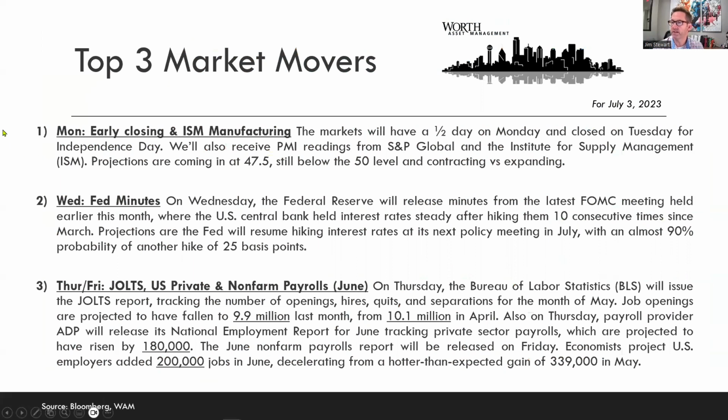All right, let's talk about the top 3 market movers for this week. Today, it's an early closing because of Independence Day tomorrow. So it's a half day today, and then we're closed. The markets are closed on Tuesday. And then on Monday, we'll also receive the PMI readings for the Institute of Supply Management. Projections are to come in at 47.5, which is still below the 50 level, which means we're still contracting and not expanding. We'll see what those come in at.